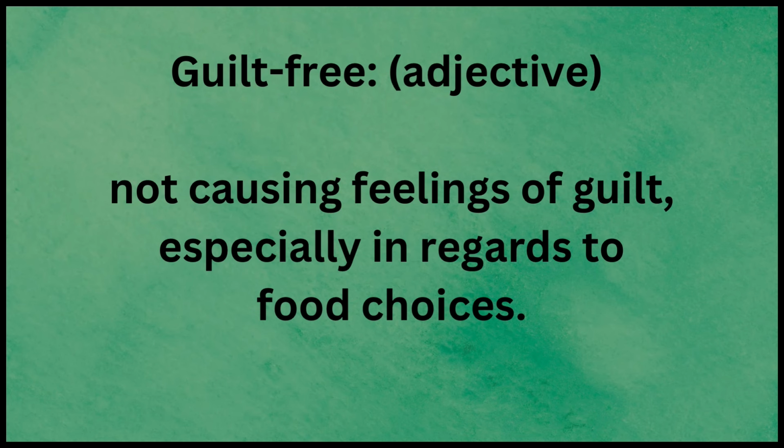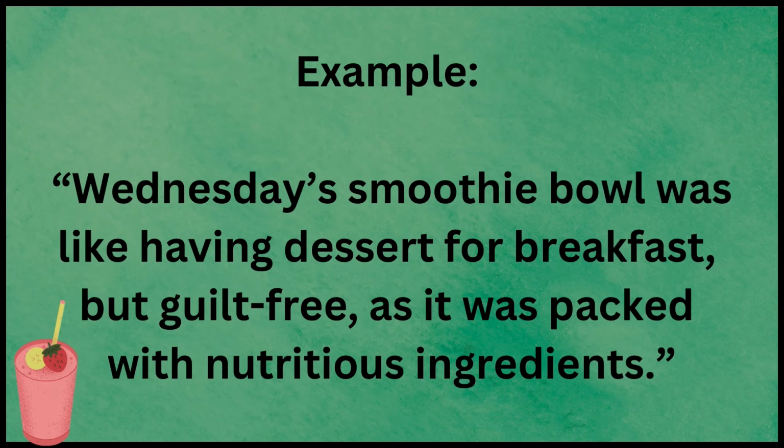Guilt-free means not causing feelings of guilt, especially in regards to food choices. Example: Wednesday's smoothie bowl was like having dessert for breakfast, but guilt-free, as it was packed with nutritious ingredients.